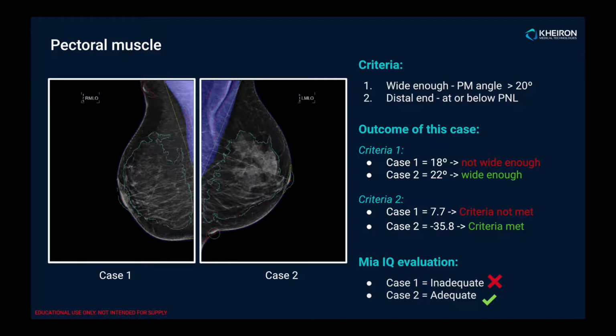As you can see, in case 1, the width does not reach the 20-degree minimum. Also, the pectoral muscle ends far above the P&L. This positioning raises the concern that the axillary part of the breast, where 40% of cancers occur, has not been adequately imaged. Case 2, however, does satisfy both of the criteria, and so it was considered to be adequate by MIA IQ.